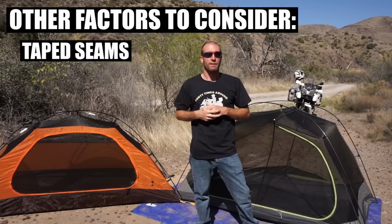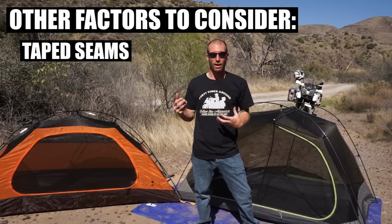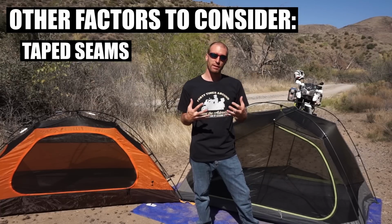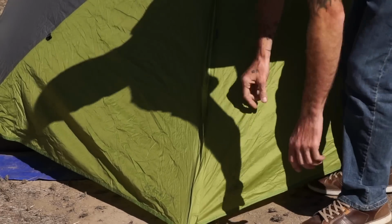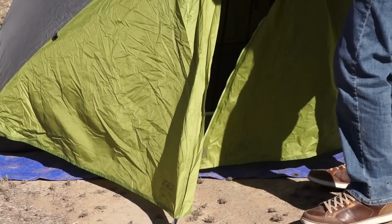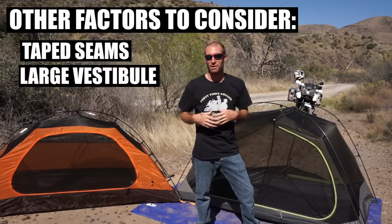Now, something that I found through a lot of trial and error, because I've been through quite a few tents and just trying different things and seeing what works for me, something I found to be hugely valuable on a motorcycle camping trip is having a big vestibule, and possibly even one on each side. Now, the vestibule is basically, if you consider the tent like your home, this is like your garage. Obviously, your bike's not going to fit in here unless you go with one of those crazy Redverz motorcycle camping tents, which I think is outrageous and ridiculous.